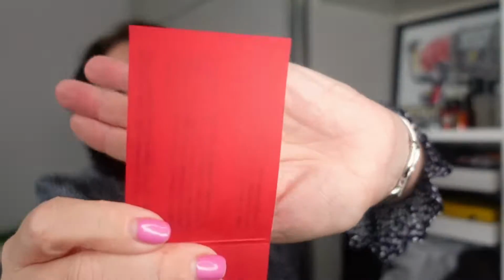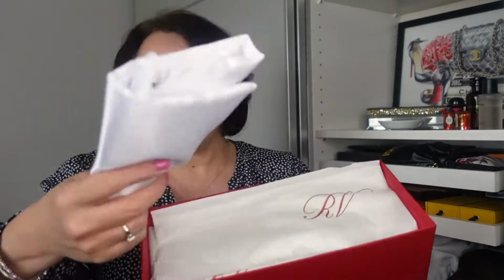So inside you have the little care card. It's a bit difficult to read because it's kind of a pale grey writing on the red. So if I show you that, it's quite difficult to read if you've got old eyes like I have. And basically I think it's the care instructions, how to clean the shoes in various languages. Then we have the 2 dust bags. Then we have a mountain of tissue. And here is what I got.